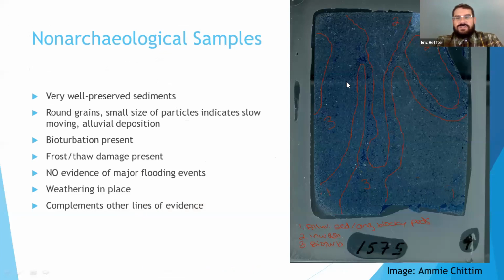And here's actually one of the micromorphology samples here on the right. It is definitely one of those things where it takes a long time to understand what exactly you're looking at. I'll be honest, I am not a soil micromorphologist, so I'm going to have to rely on the experts here. But overall, based on the results of the samples, we get some really cool results.